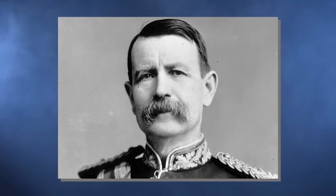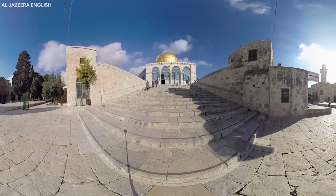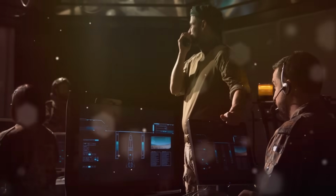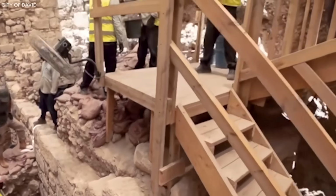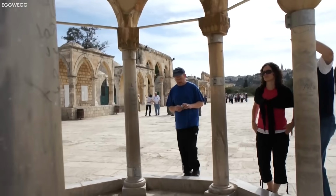Let's travel back to the 1860s when a British Army officer named Charles Warren made some of the first major underground discoveries near the Temple Mount. Warren was a military engineer investigating the water systems beneath Jerusalem for the British government. Little did he know that his practical mission would uncover one of the most significant archaeological discoveries of the 19th century. What Warren found was absolutely mind-boggling.